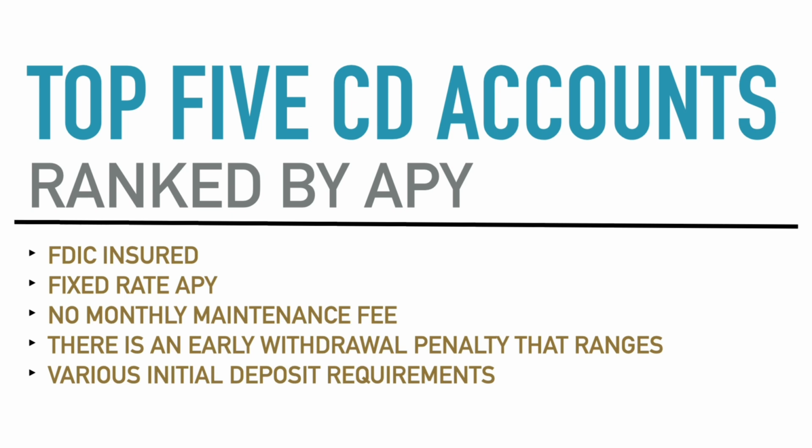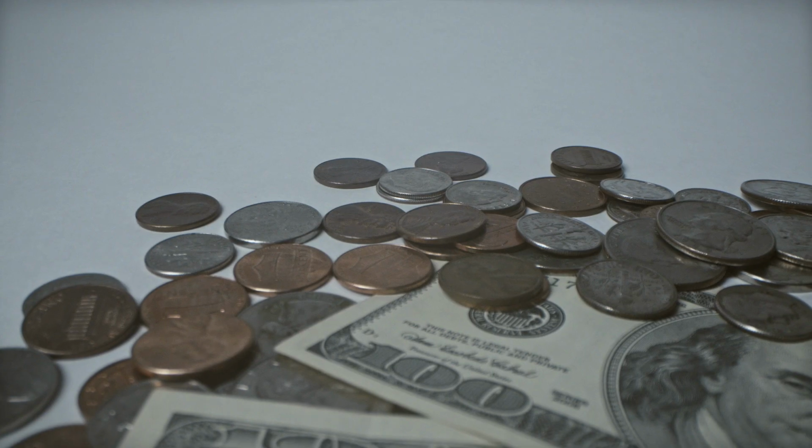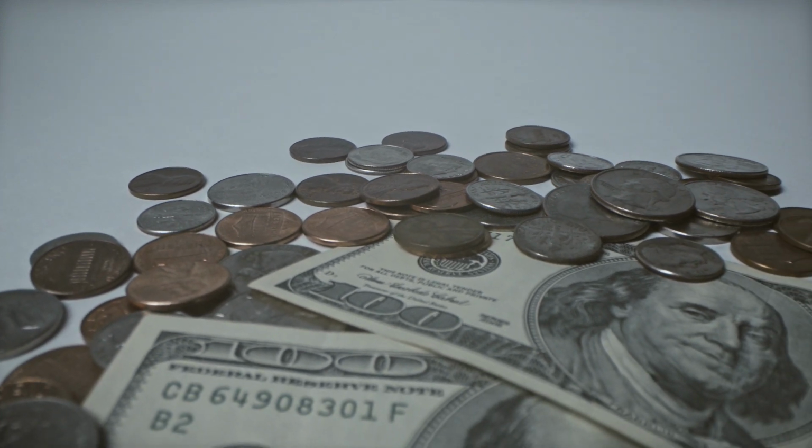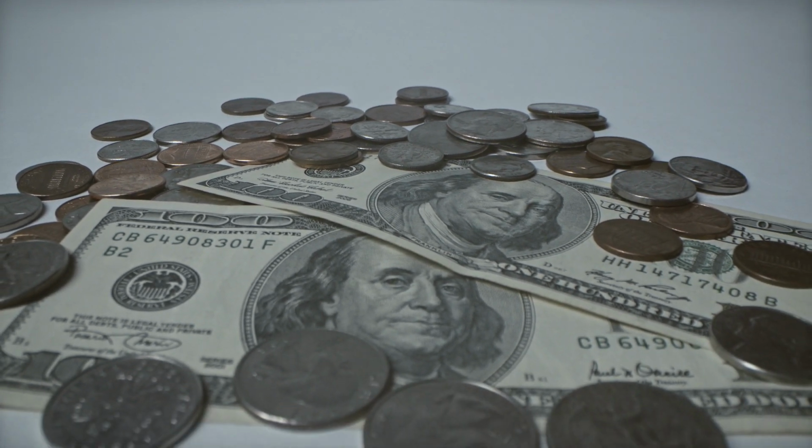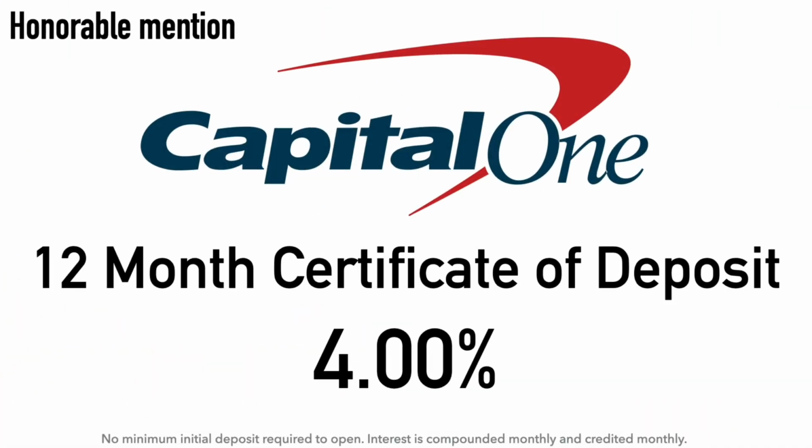And also, these accounts have various initial deposit requirements, and I'll tell you about those specifically for each account in this video, and also give you a calculation example of how much a certain amount of interest would earn in these CD accounts for the term for the CD. First, I'm going to start off with some honorable mentions of well-known banks and financial institutions that didn't quite make the list of the top 5, but are still notable with the APY that they have in their account.